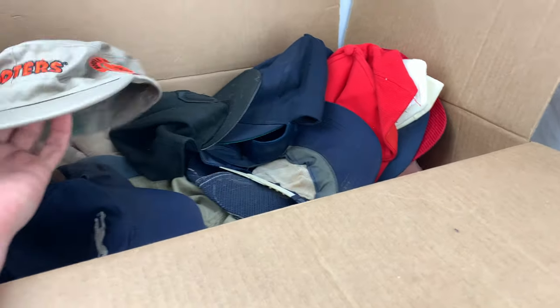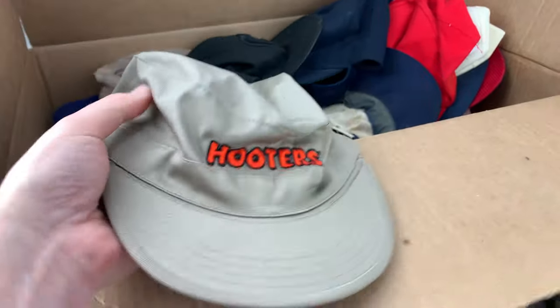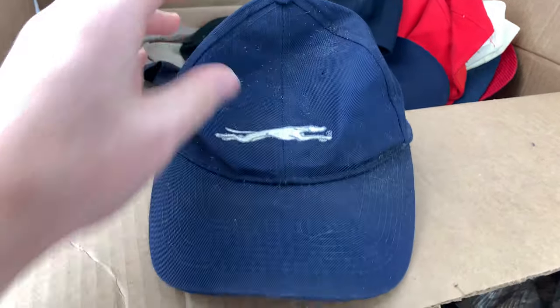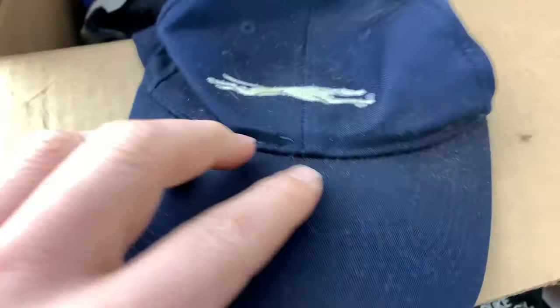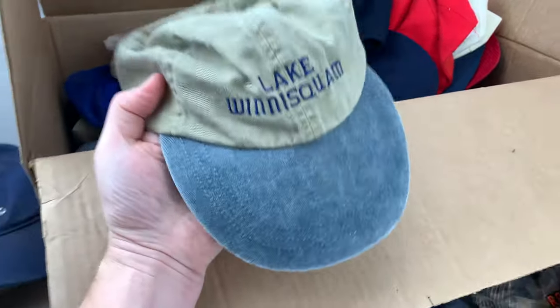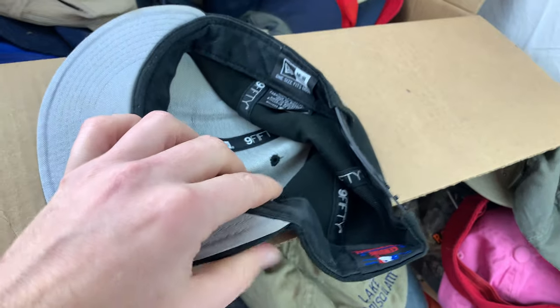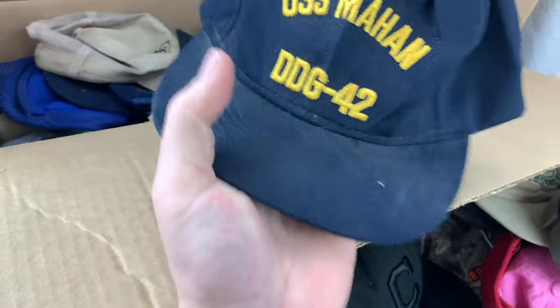Duke Energy. This is a cool Hooters. Fort Lauderdale, the Army style hat. We'll get that listed. Greyhound. Is that the bus line? Maybe. Probably so. It looks like the bus line. It is registered. We'll put that in the good pile. Abercrombie. Major League. So is that, I don't think that's a Cubs C, is it? I'm not sure. I'll have to look that one up. All right. I'm not sure if I got that one up or not. Got several of those old military style trucker hats up.